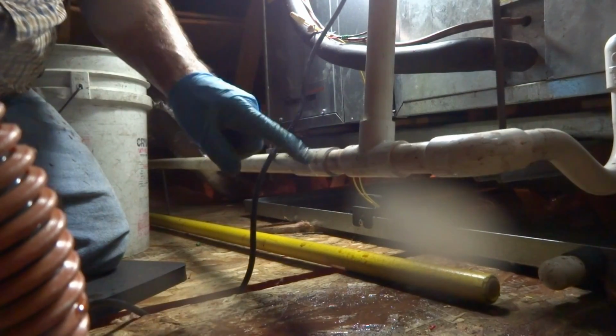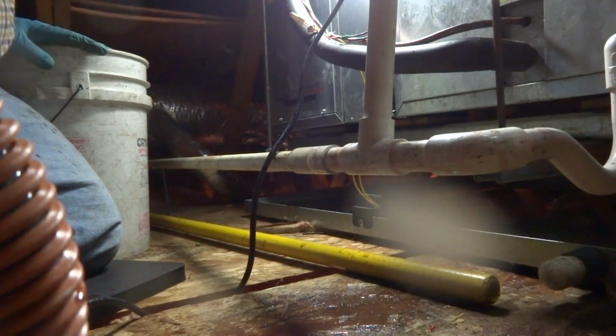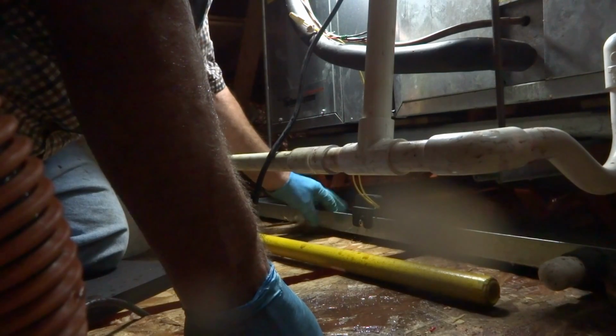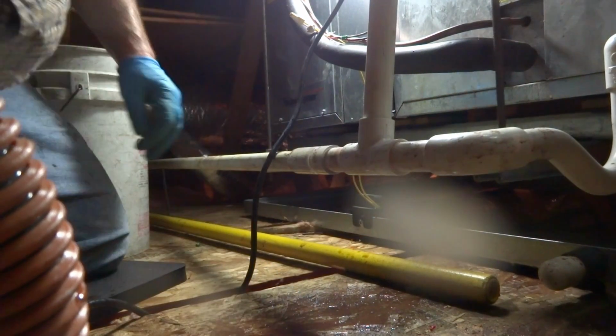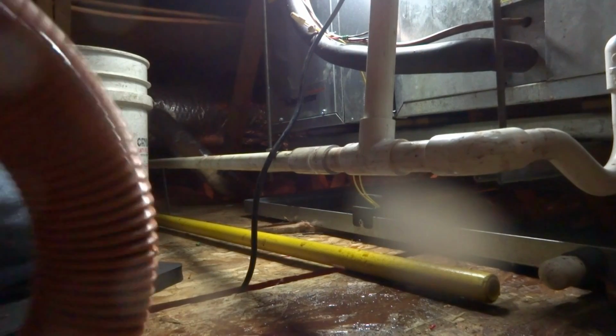I'll be able to see if it's draining in here. Well, that hose is working pretty good, huh? That little drain hose is working pretty good. Yeah, it does. Not my first rodeo, you know. I should be able to see it start draining outside.